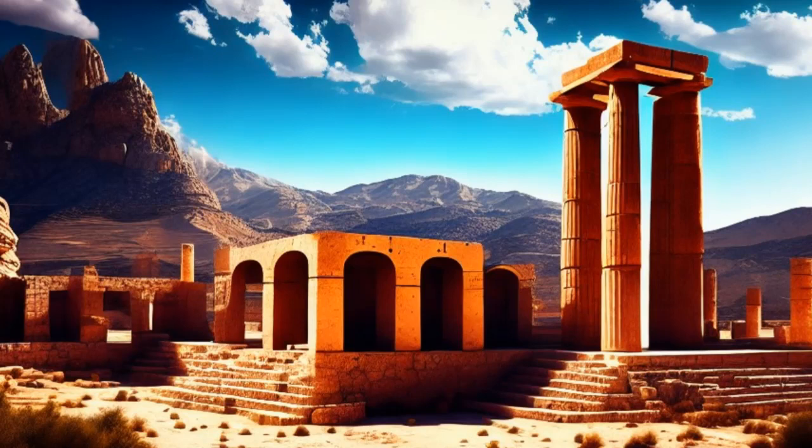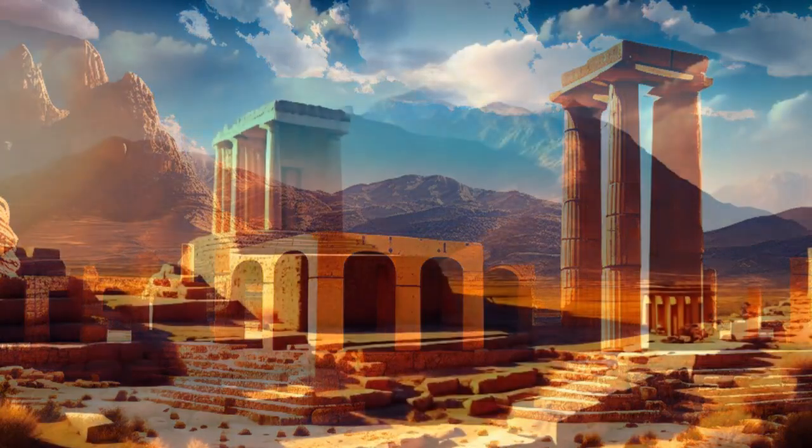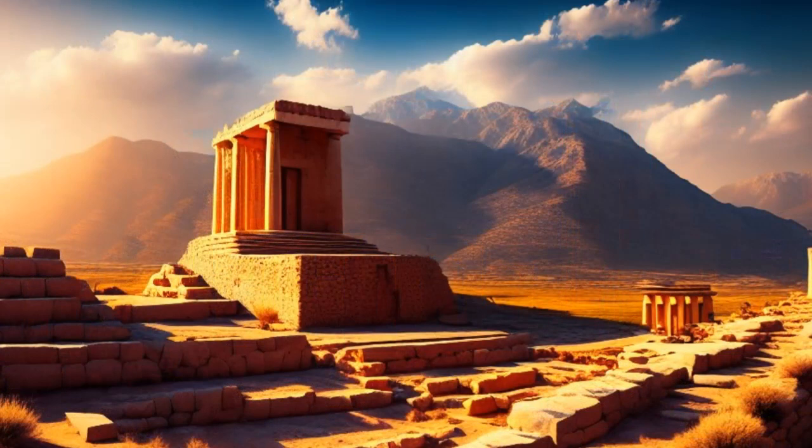Another example of the influence of Sumerian art and architecture on later civilizations is the use of cylinder seals, small cylindrical objects that were used to imprint designs onto clay tablets and other surfaces. The Sumerians were the first civilization to develop cylinder seals, and their designs often depicted religious and mythological scenes. Later civilizations, such as the Babylonians and Assyrians, also used cylinder seals in their art and administrative systems, and their designs were often influenced by those of the Sumerians.